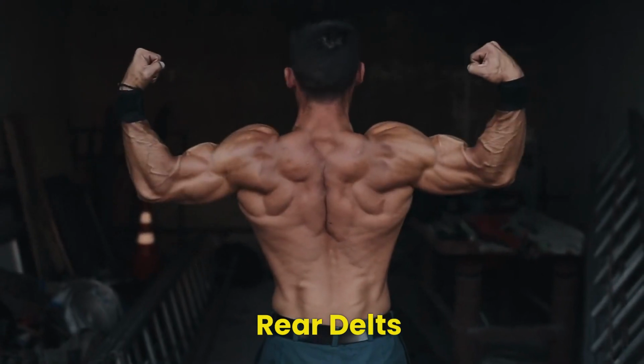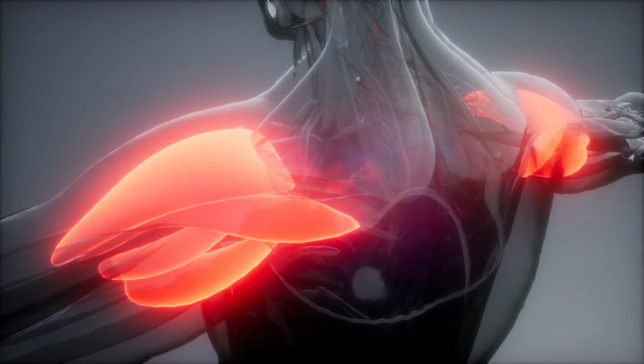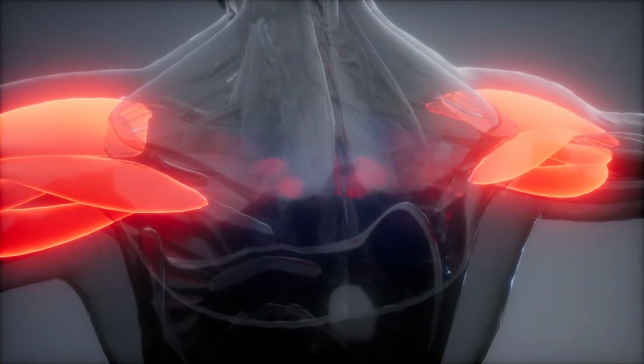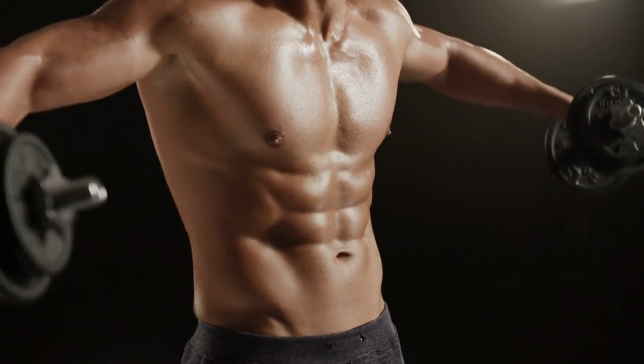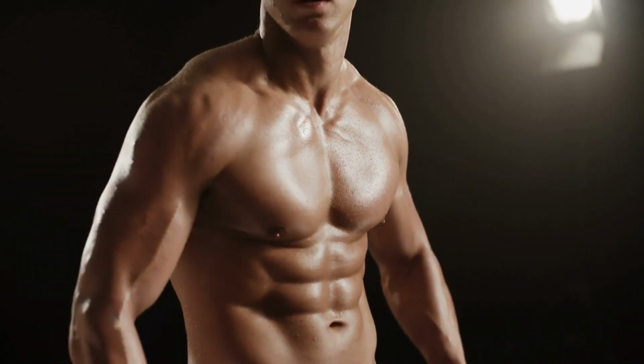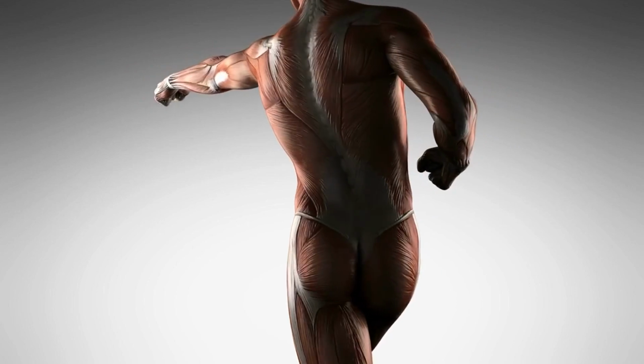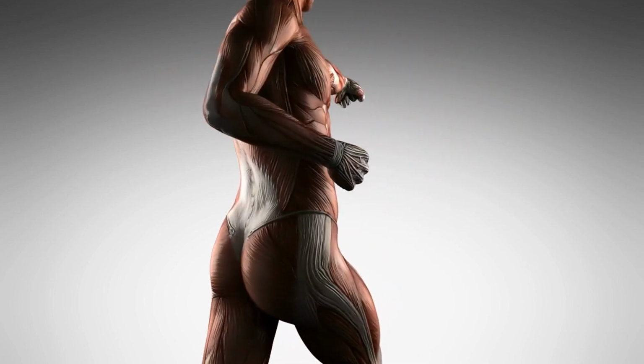Let's now turn to the rear delts. These are often overlooked simply because you cannot see them in the way that you can the front and side shoulders. But overlooking the rear delts is a mistake, not only for getting that strong appearance, but for overall performance and strength. As with all muscles in your body, there is a natural synergy that you do not want to ignore or neglect.